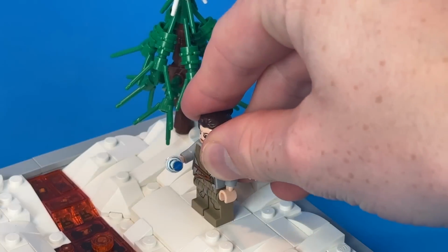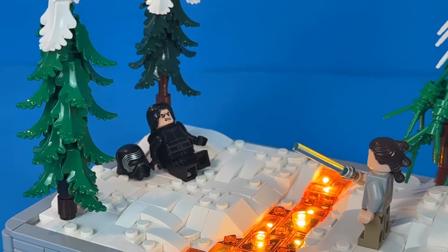I placed in the 2 minifigures either side, and I'm really glad I challenged myself to add the lights as it really brings this MOC to life.